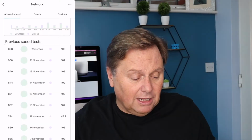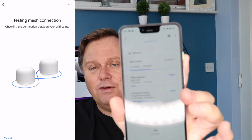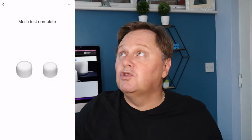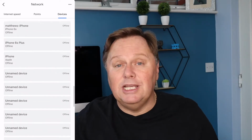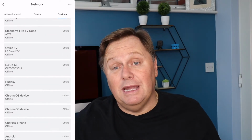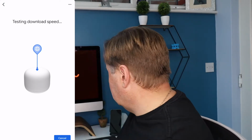Other things that I really like about it is just the simplicity of it. It's right there in your face as I'm showing you, scrolling through the app on the screen. I just think it's a really good app. I just love the way that you can test the up and download speed that you're currently getting. Let's just do a quick test now.